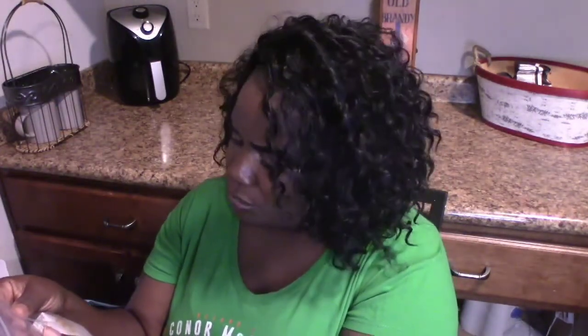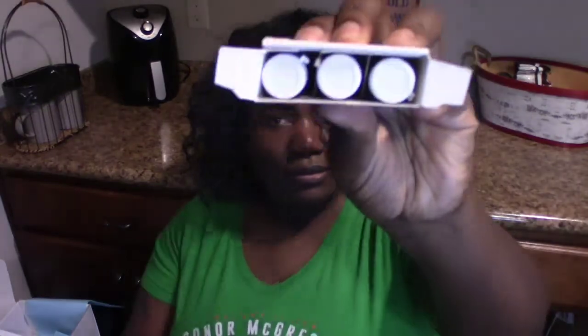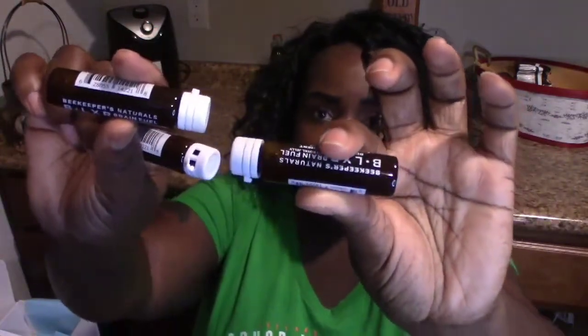So this is brain fuel with royal jelly. I'm curious. So let me show you what it looks like first, and then we can try to get into this. So this is from Beekeeper's Naturals. And they have a B.LXR brain fuel with royal jelly. And this is a focus and memory natural nootropic. And it is a dietary supplement. Surprisingly, this is not a pill. Okay. These are like, not pills. Really drink. These are so well made. You can tell they took a lot of time on these products.